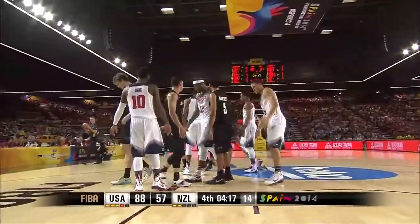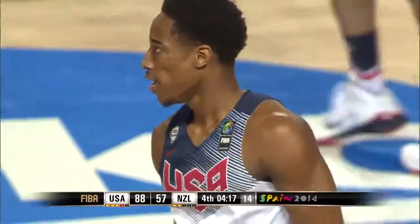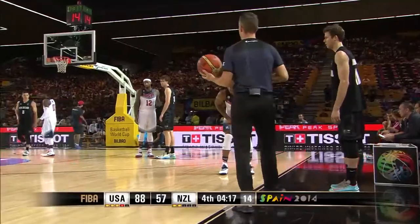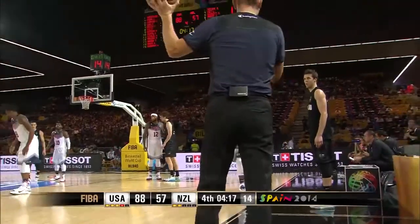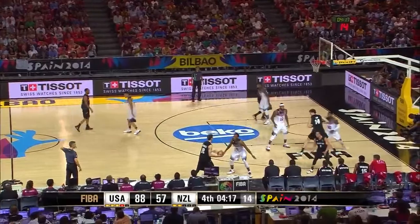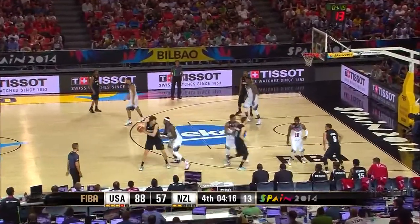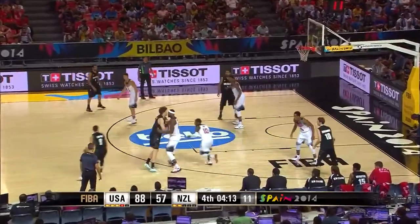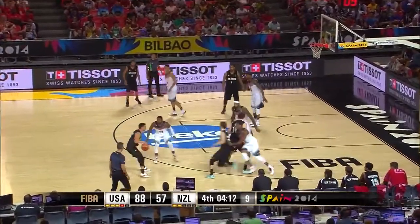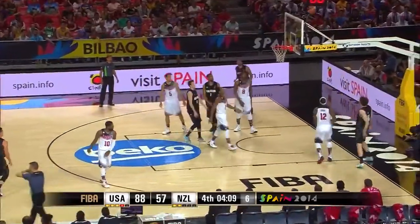So New Zealand stays with the ball with 14 seconds on the shot clock, 4 minutes to go in the game. USA 88, New Zealand 57. Still no New Zealand player is in the double figures in the scoring department. Well, Kenny can put it up, but he hasn't really had a chance, traveling on Rob Lowe.